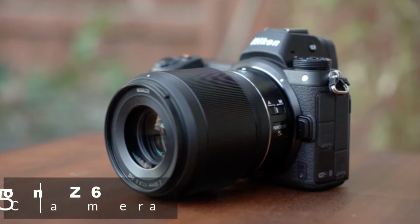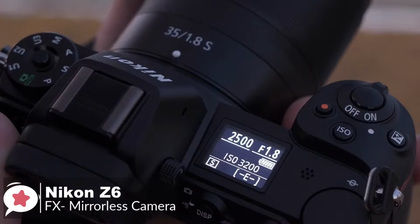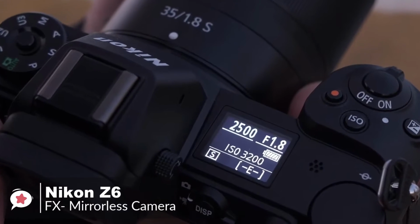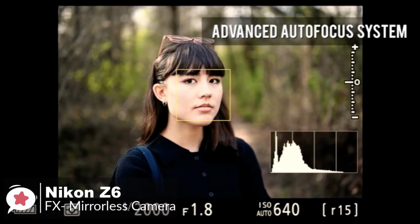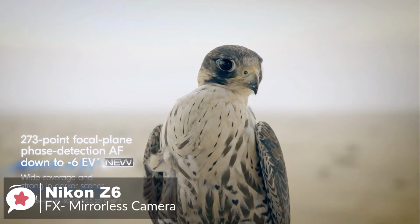At number 5 is the Nikon Z6 FX format mirrorless camera. The new Nikon Z6 is designed to be a versatile, all-purpose, full-frame mirrorless camera, designed for a wide range of subjects from portrait and wildlife to sports action and nature shooting.